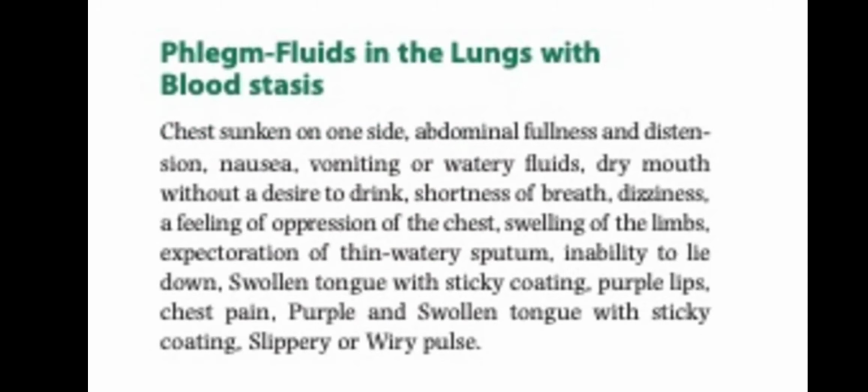For phlegm fluids in the lungs with blood stasis, the chest is sunken on one side, and there will also be abdominal fullness and distension, nausea, vomiting of watery fluids, dry mouth without a desire to drink, shortness of breath, dizziness, a feeling of oppression of the chest, swelling of the limbs, expectoration of thin, watery sputum, inability to lie down, swollen tongue with sticky coating, purple lips, chest pain, purple and swollen tongue with sticky coating, slippery or wiry pulse.